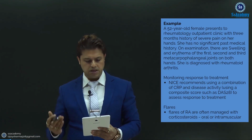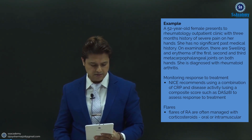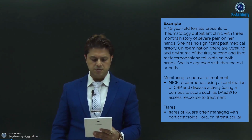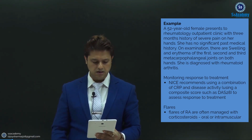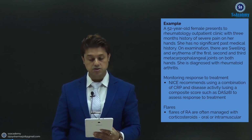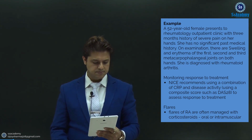So yes, my dear, an example that I'm giving: a 52-year-old presents to the rheumatology outpatient clinic with a 3-month history of severe pain in her hands. She has no significant past medical history. On examination, there are swelling and erythema of the first, second, and third metacarpophalangeal joints of both hands. She is diagnosed with the rheumatoid arthritis.